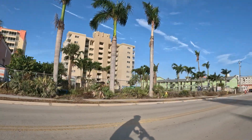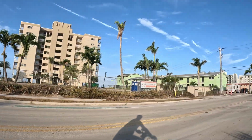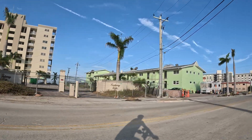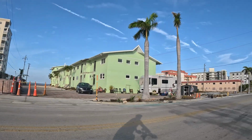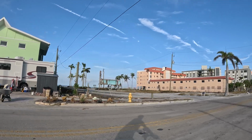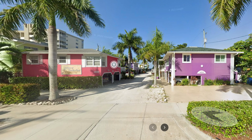Now take a look at the next one. This is Gateway, one of the big condos, tall buildings. Look okay. We got a picture from the other side, from the beach. The red line is how high the water got inside the building. Now there's another empty spot. Used to be Paradise Point, a bunch of colorful cottages.